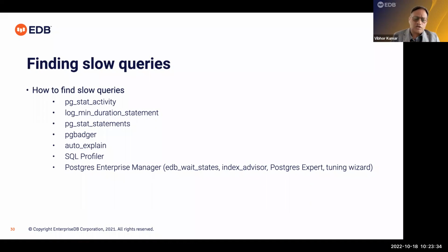This tool also comes with some specific features like Postgres Expert or Tuning Wizard, which helps you tune the system based on the workload, or optimize the system initially when you go into production. We also have one more important tool called Index Advisor, which advises you around indexes based on the query patterns on the system.